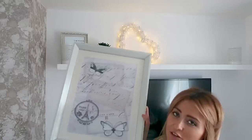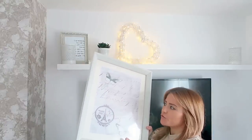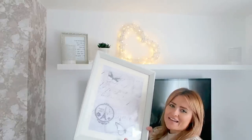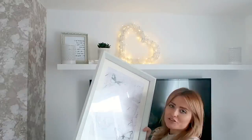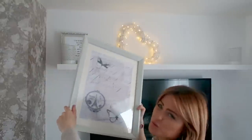I'm also gonna pop this back up. This is again something that I have had just forever. This was from Dunelm Mill years and years ago, so they probably don't do it anymore, but it has moved around from house to house with us, and yeah, it's just something that I have always kept. So I'm gonna pop this just at the back where it was before, pretty much.